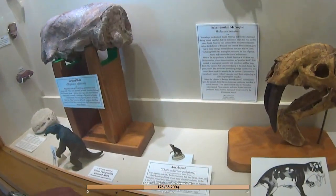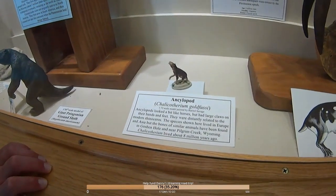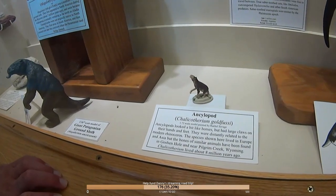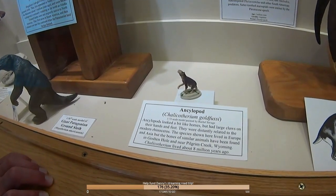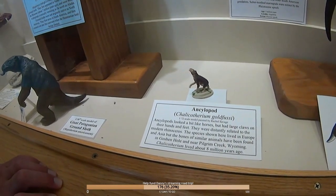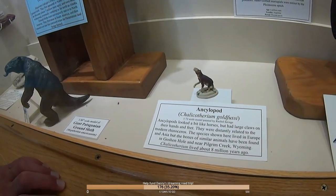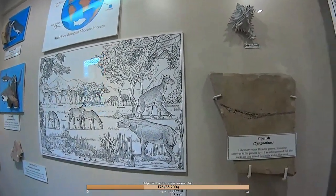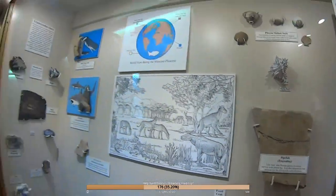Yeah, pretty cool. Oh, and there's some info on our Chalicotherium there. Chalicotheres, like this Chalicotherium, looked a bit like horses but had large claws on their hands and feet. They were distantly related to the modern rhinoceros. Oh, so they're perissodactyls. Very cool. The species shown here lived in Europe and Asia, but the bones of similar animals have been found in Goshen Hole and near Pilgrim Creek, Wyoming. Chalicotherium lived about 8 million years ago. So again, that's Tylocephalonyx. That must be one of our North American chalicotheres. Really strange. That's cool. Once dinosaurs go extinct except for birds, mammals are suddenly free to do all these weird and cool things.